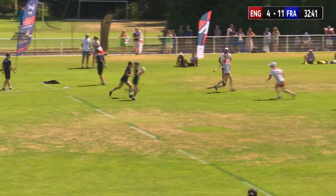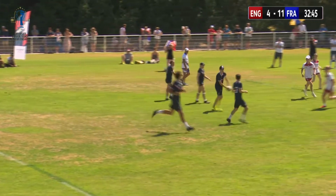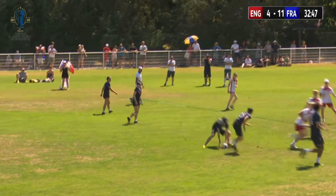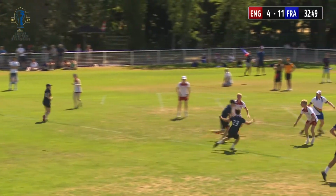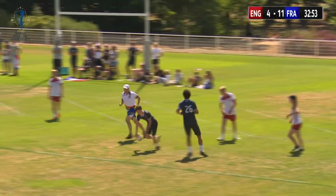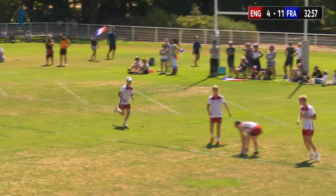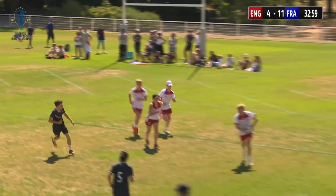Attacking really wide left here, France. Moving the ball more infield now nicely. It's Shafo. Nicely defended. Much more solid there by England.